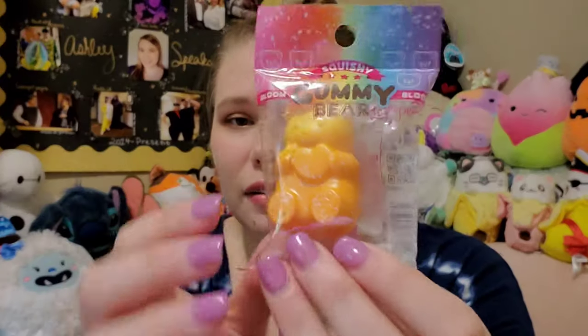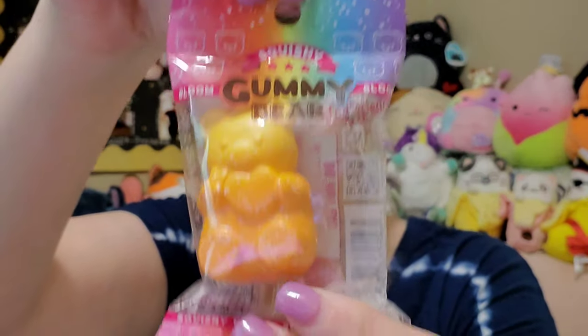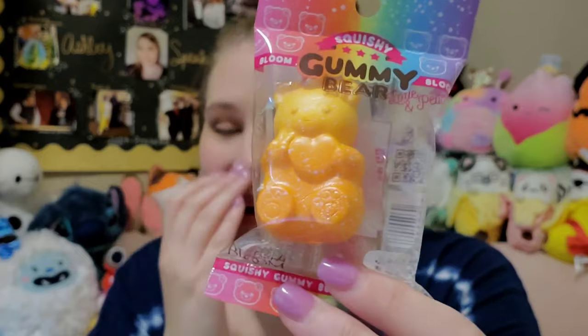Okay, the next thing that I have, I've had before in another video. So this is like in my Valentine's video. I had one of these gummy bears, but I got the strawberry. They're supposed to look like soda. So this is the orange soda gummy bear, and I got the strawberry gummy bear before because I love strawberry soda. And I just thought the orange one was super cute and different. And my husband loves orange soda too, so.